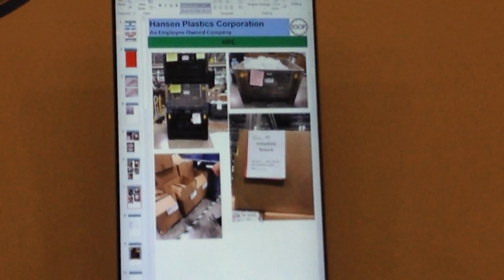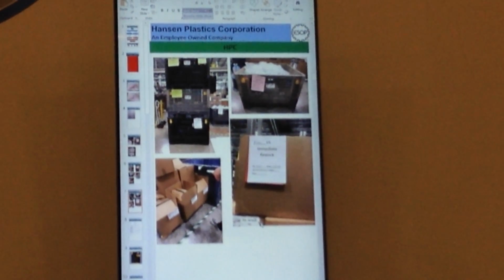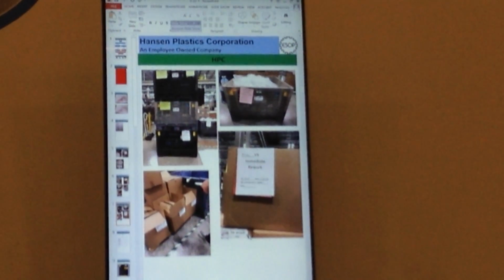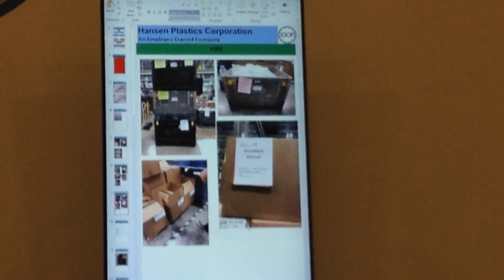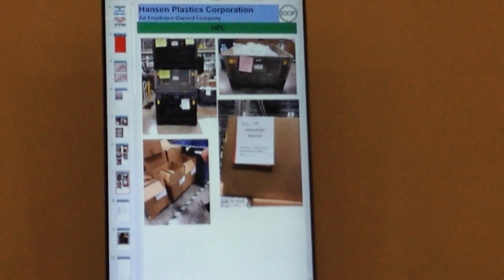Also, pictures from the blue cell. We found boxes of rework in the immediate blue location with no disposition sheet from QE or QA initials about the transfers being done in IQMS.